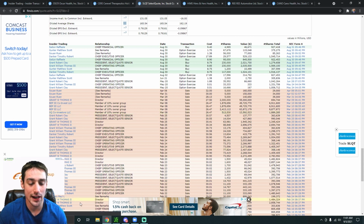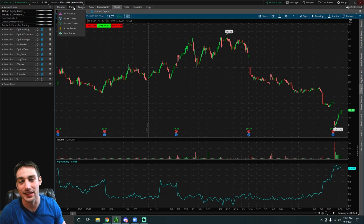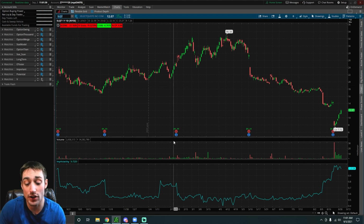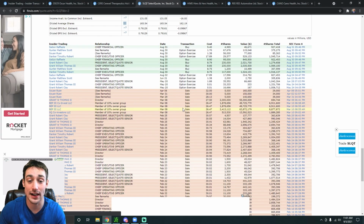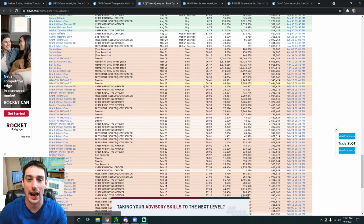So, sometimes when you see setups like this, like SLQT, it's not ideal. Personally, I would not like a setup like SLQT, even though the CEO is buying $1 million worth of shares. Just to see all of this other selling pressure, it kind of turns me off.